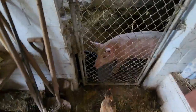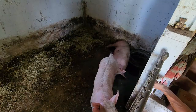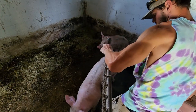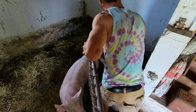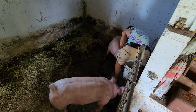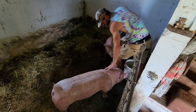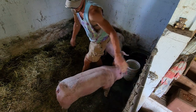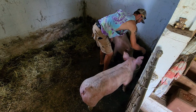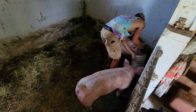Pigs, what'd you do that for? Why'd you dump your water bowl out? All right, I'm coming in then, Charlotte. Let me in, girl. Come on, let me in. Let me in, Charlotte. Hey, easy now, girl. No. Don't drink out of the bucket. Let me pour the bucket out. No. You too.